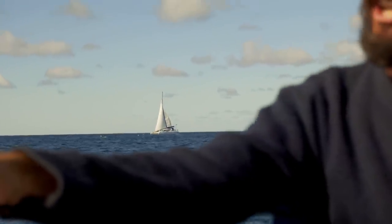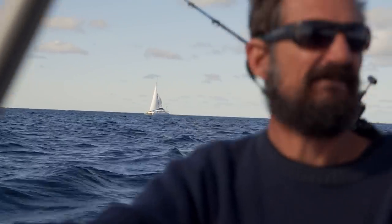I can't be beaten by a 30-footer! I might have to shake out a reef if they're going to put their mainsail up.